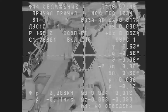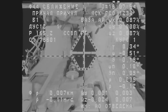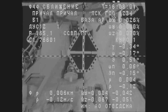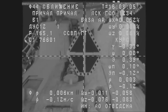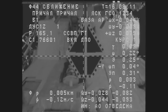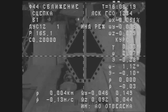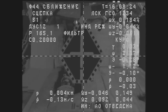Five meters range. Copy. Seven meters separating the two vehicles. We are standing by for contact and capture of the International Space Station. Standing by for contact. Have contact. Docking confirmed. Copy, Max. And we confirm. Capture confirmed.